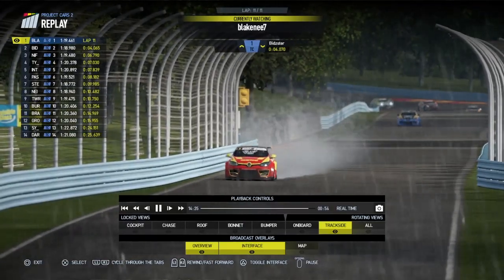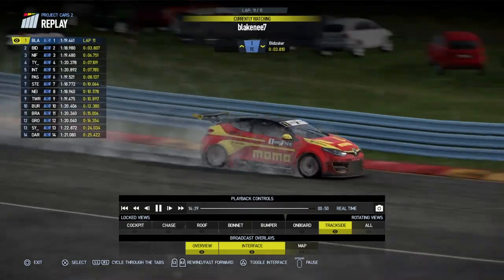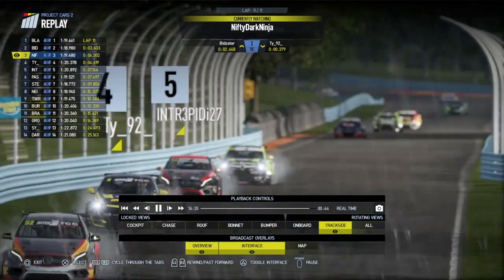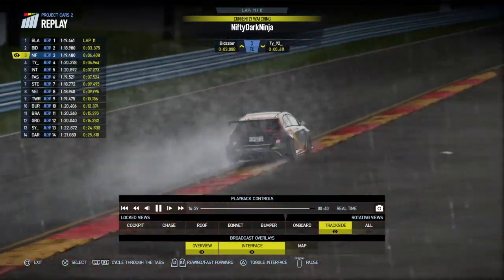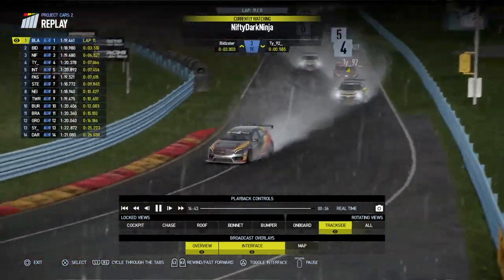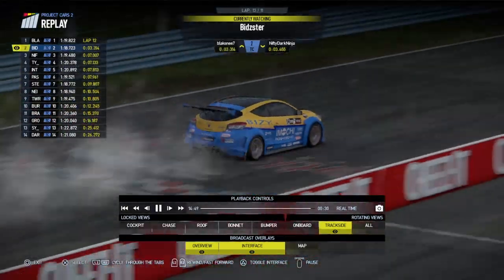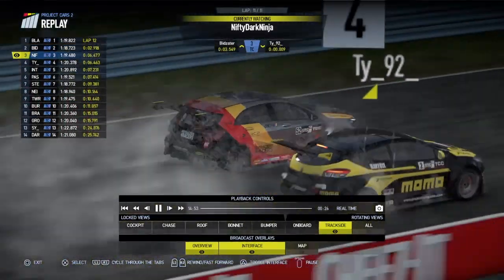Meanwhile, Blake's been dominating this race, absolutely out in front. Brilliant for Blake here. He's going to take a victory here at Watkins Glen. Bidster's looking good for a second. Nifty's trying to hold off TY and everybody else to keep his third position. But Intrepid and Pash very close together as well in the last corner. But Blakeney wins the race. Well done to Blake. He wins the first race here, or the race 3, but the first race here at Watkins Glen. Bidster is second, and Nifty and TY on the line.